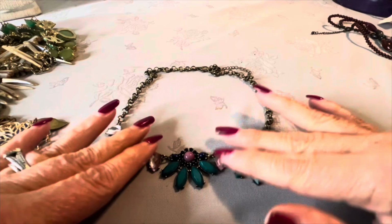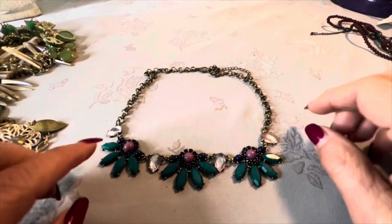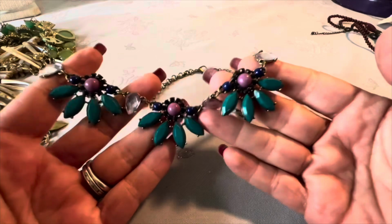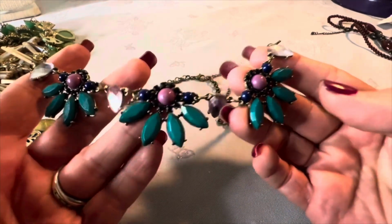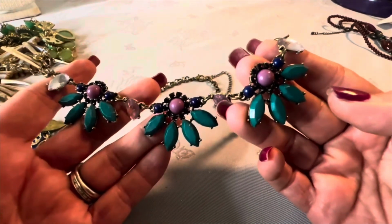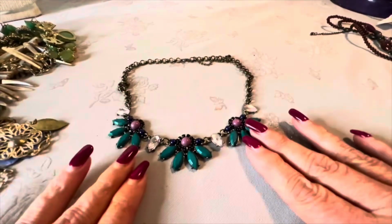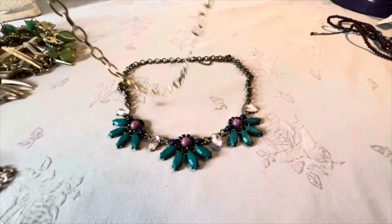Picked up quite a few statement necklaces today, and a lot of them I picked up simply because they have that J. Crew look. You guys probably know what I'm talking about. J. Crew did a lot of necklaces that looked like this. Of course, this one's not a J. Crew, but it's in excellent condition, and I really love the combinations of colors in this one. I really like all of the blues, the greens, and this pale purple color. I thought this necklace would be a great necklace to wear with just about anything, not just as a statement necklace, but also as a layering piece.